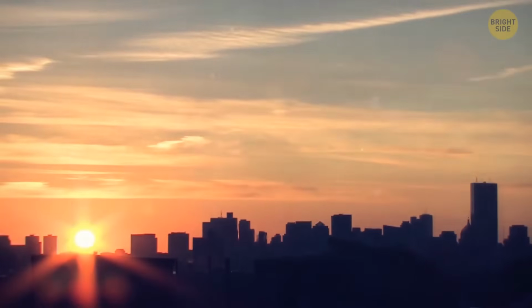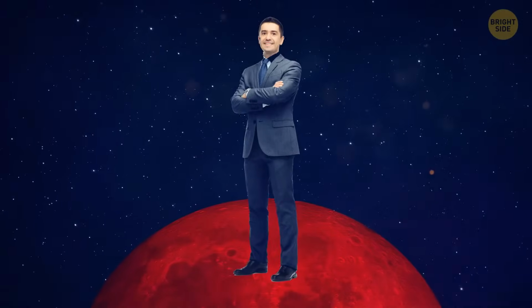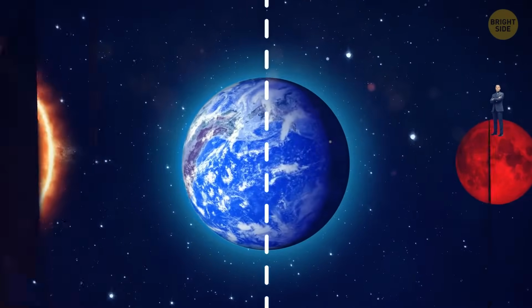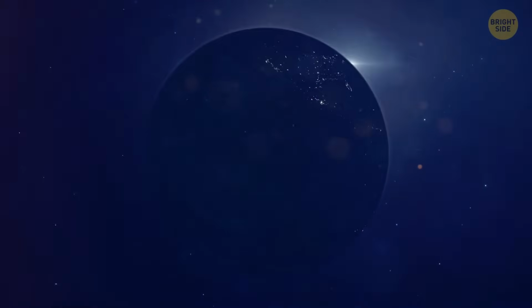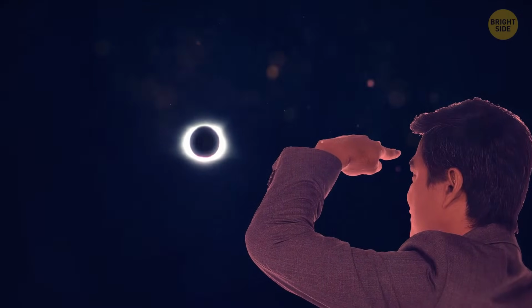By the way, this curvature of light occurs at sunsets and dawns. The atmosphere scatters the blue light, and you see a red and orange sky. If you were standing on the surface of the moon during a total lunar eclipse, planet Earth would be exactly between you and the sun. So, you would be able to observe the solar eclipse. The surface of the Earth would become entirely dark for you. All you'd see would be the sun's corona illuminating the edges of the planet.